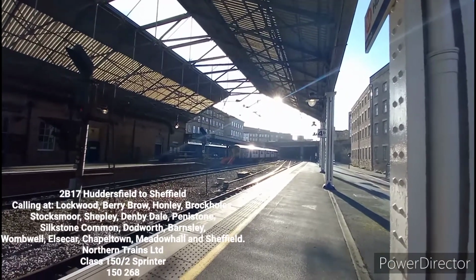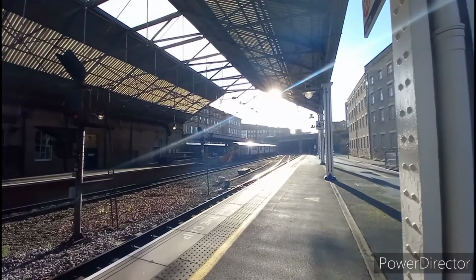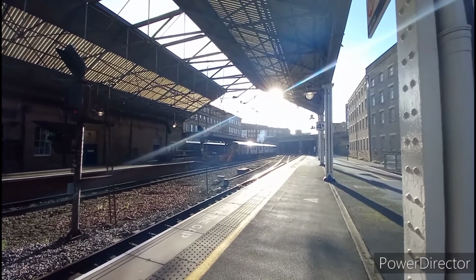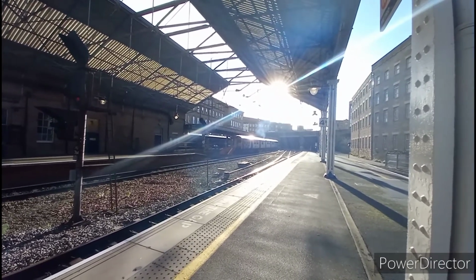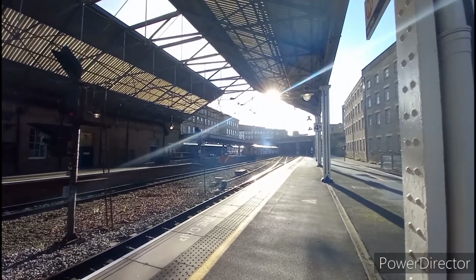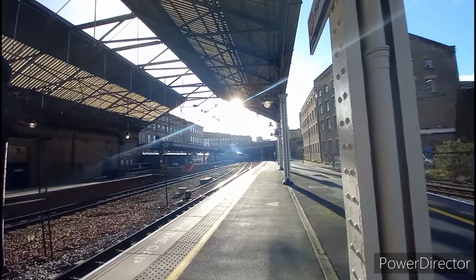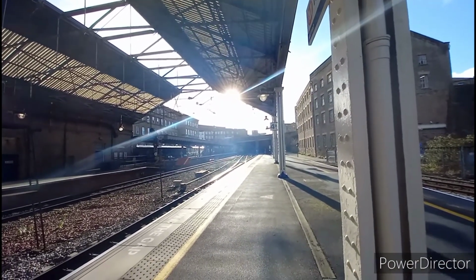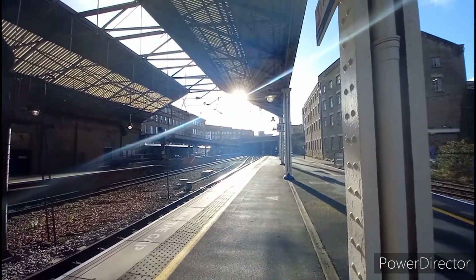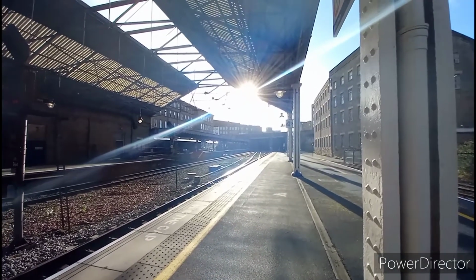Now getting ready to depart from platform 2 is the 12:12 Northern service to Sheffield via Barnsley with 150268, calling at Lockwood, Berry Brow, Honley, Brockholes, Stocksmoor, Shepley, and all the stations to Sheffield. Too long for me to tell them all, so I won't try.